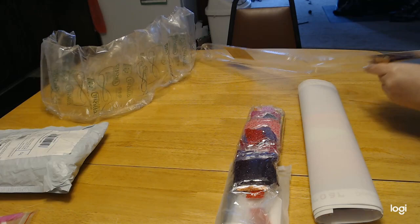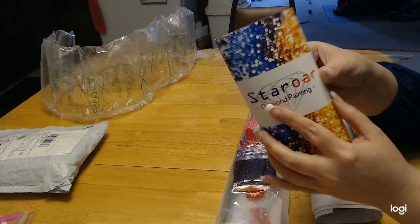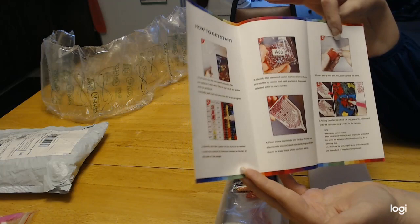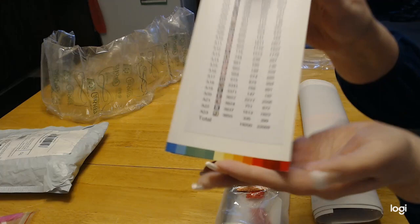So, here is a pamphlet, and how to start. This is the instructions. And this is your inventory sheet. I mean, look how cool that is.